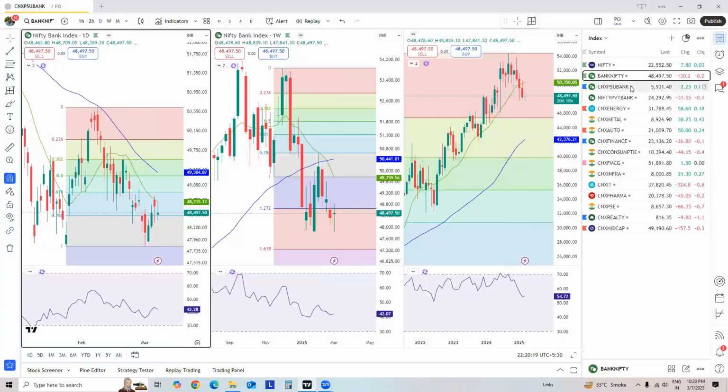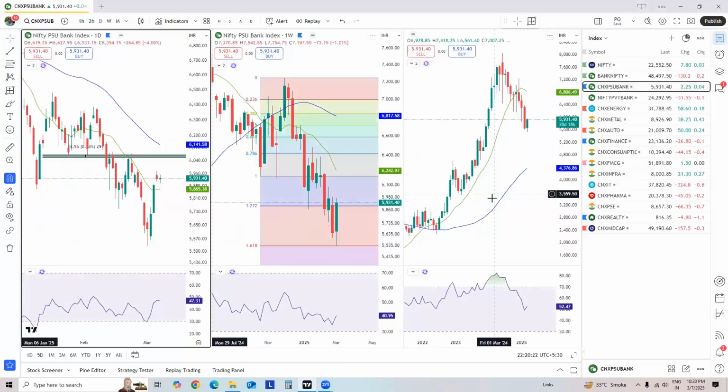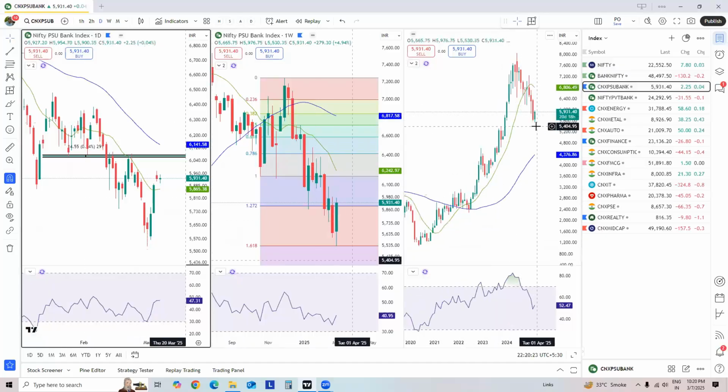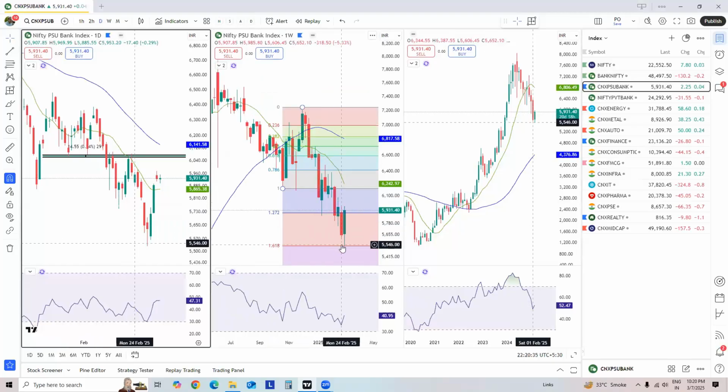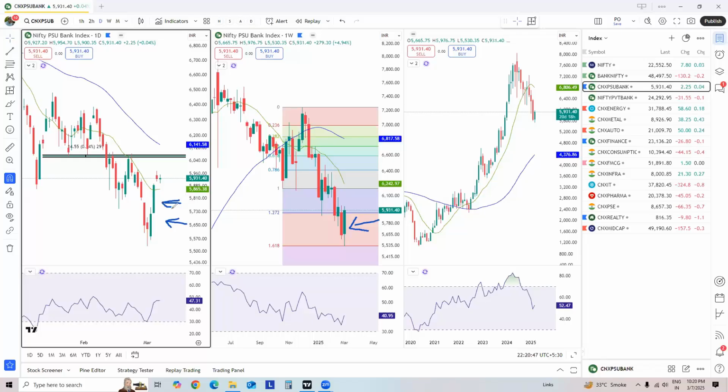Now going ahead with the PSU banking sector, we can see that we are in a downtrend in the weekly time frame chart. The momentum is down in the monthly time frame chart, but the trend is flat. In terms of Fibonacci extension, we have been able to bounce from the 161.80% Fibonacci extension. The candle made over here is also pretty big in size. Even in the daily time frame charts, the candle sizes are very big. So this emphasizes very clearly that the pullback is pretty strong.